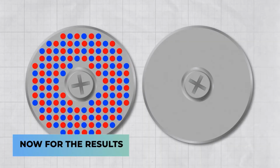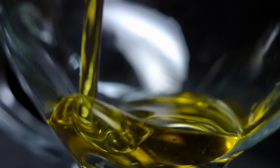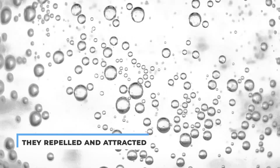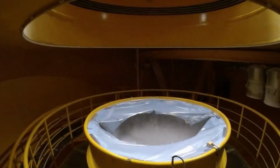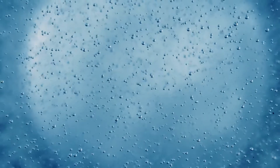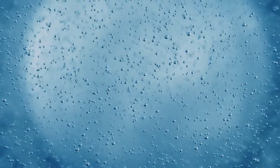Now for the results. They found that the olive oil and broth both were greatly affected by the magnetic force put on them. They also found that gas bubbles did both. They repelled and attracted. The researchers then devised a procedure to detach gas bubbles from electrode surfaces in special microgravity environments created specifically for 9.2 seconds at the Bremen Drop Tower. The study proved for the very first time that gas bubbles can be repelled from and attracted to a simple neodymium magnet in microgravity. The difference is created by immersing them in different variants of an aqueous solution.